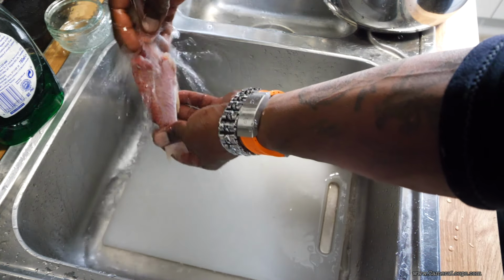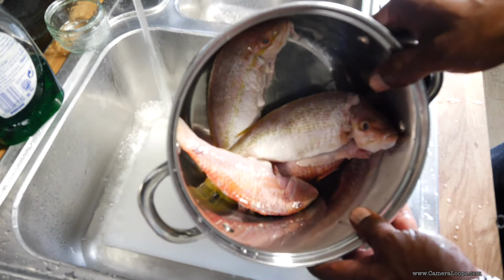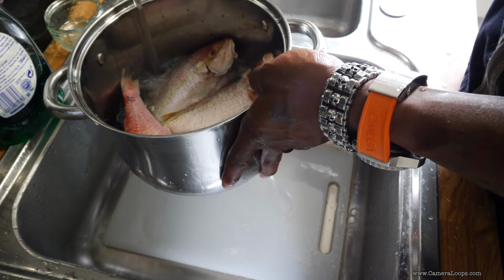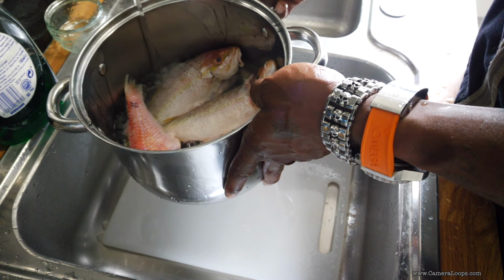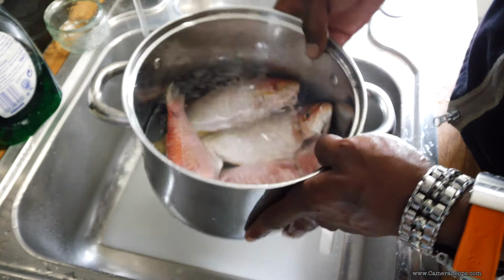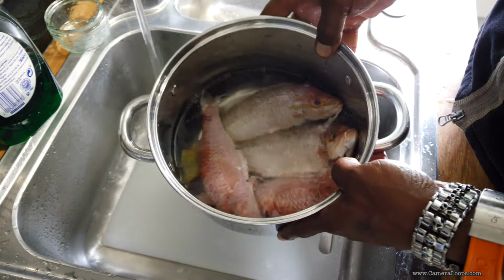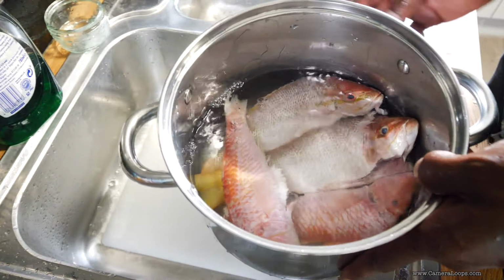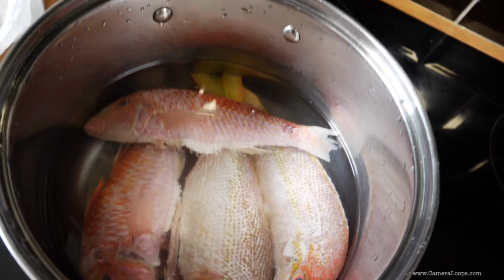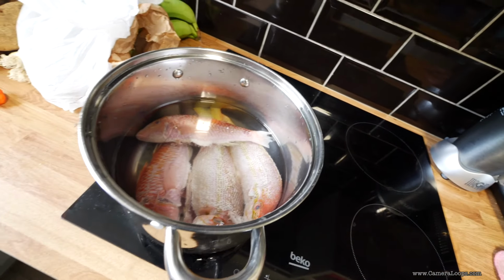Alright, so wash them up nice, then put them in the pot. Got four fish inside there. I put some water in it. You don't want to put too much water, because I'm going to reuse this water to cook the fish soup, the fish tea. So I'm guessing about this amount should be fine. Yeah, so we got a fish on the stove. So now this one gets boiled.